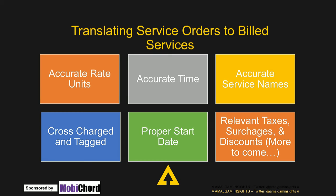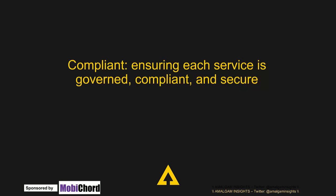We'll talk more about this on Thursday on the invoice and payment side, but it's important to know which service orders you've placed that are relevant to either the contract or tariff that you are responsible for following associated with the orders that you're placing.